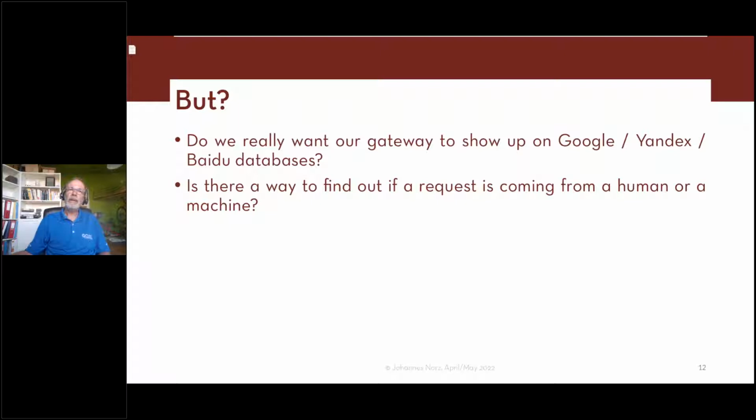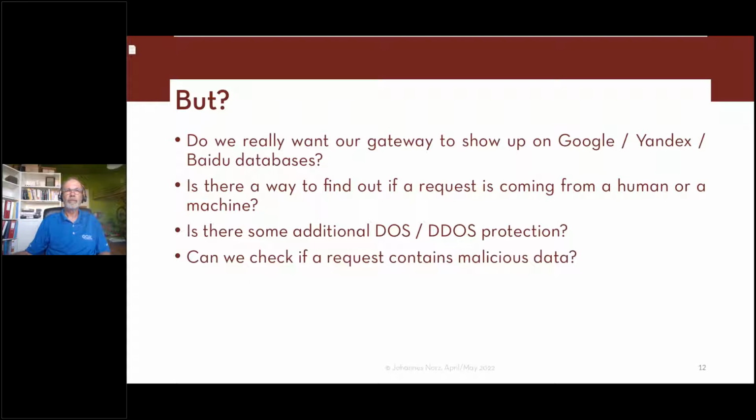Maybe we could find a way to find out if a request is coming from a human or from a machine, because humans are always using keyboard and mouse, machines don't. So there are scripts. Can we do some more denial of service protection? Can we check if a request contains malicious data? I will not go into this because this is way too complex, but I've written a blog about it.